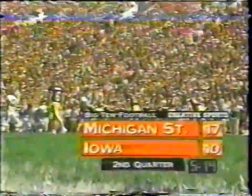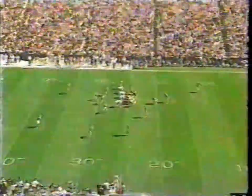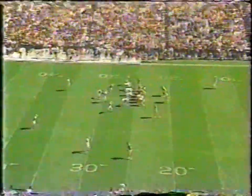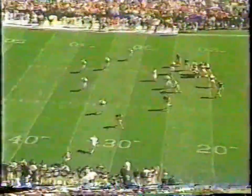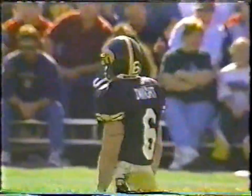In a sold-out Kinnick Stadium on homecoming in the Big Ten opener for the Hawkeyes, who trailed 17-0 in the first quarter. They have bounced back with 10 here in the second. And here's Sherman to throw. And he completes it to Tim Dwight across the 30 to the 32. Dwight, who dropped one earlier, nearly dropped it again.